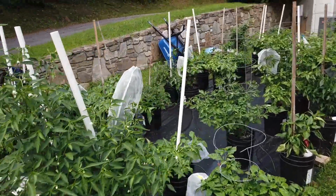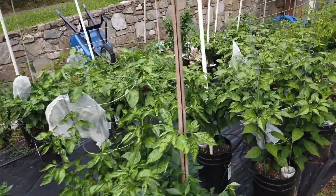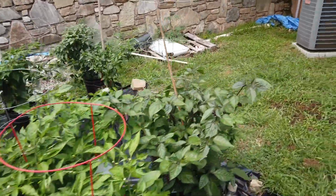Okay, here's the drip system patch. These have grown quite a bit since the last update. Starting to get a lot more ripe stuff too.